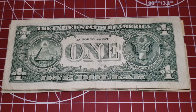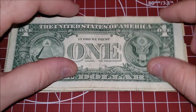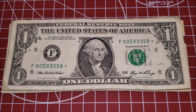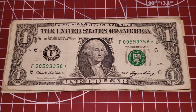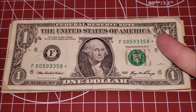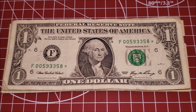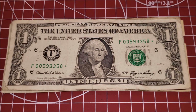And nothing crazy jumping out on the back. A little bit of wet ink transfer from the bill that sat below this one on the stack. There we go. Nice little star note. Almost a repeater star note. I wish, we're not getting luck lately in fancy serial numbers too much. But I have found quite a few star notes, so I'm definitely excited about that. A little bit of writing on this, but it's in pencil, so that's not too big of a deal.